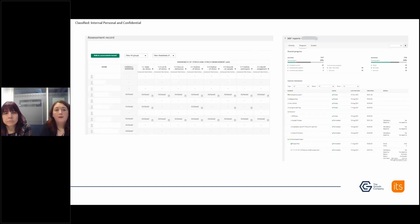Just touching on the reporting as well, and how we use the reports in It's Learning to link to Smart Assessor and how we track the progress in there. So in It's Learning, there's an assessment record, and we use this really well within certain areas of our company and in our programmes. So the assessment record, you can link to any assessments that you create on It's Learning, like quizzes and assignments. You can also add your own in there as well. So if there's practical assessments that you're doing with your learners, you can add that into the assessment record as well, so it's all in one place there for you if you want to.